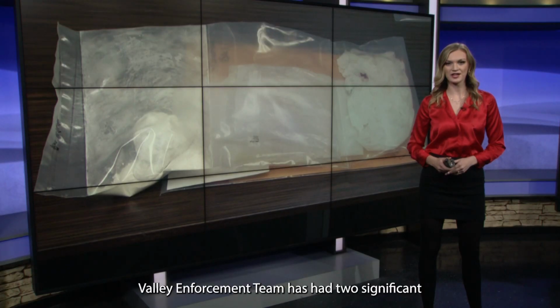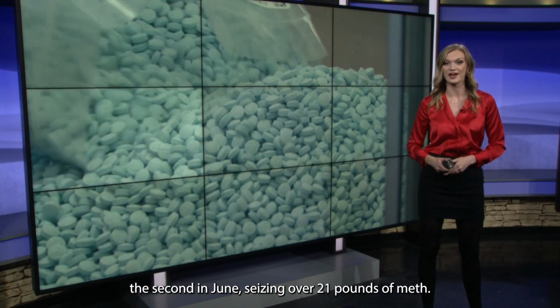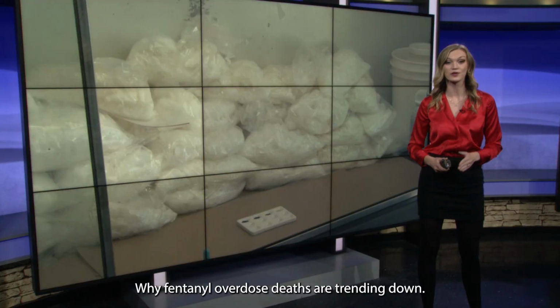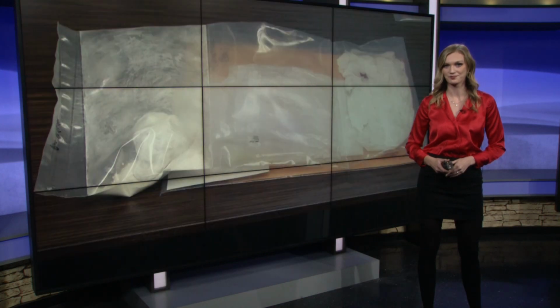The Kalamazoo Valley Enforcement Team has had 2 significant meth seizures this year. The first in January seizing 19 pounds, the second in June seizing over 21 pounds of meth. Tomorrow on our show at 5 p.m., hear why fentanyl overdose deaths are trending down despite large drug busts throughout the state. In studio, Autumn Pitcher, News Channel 3.